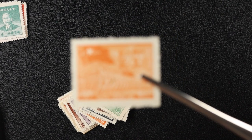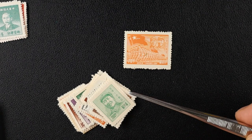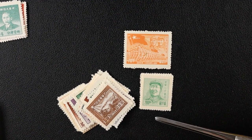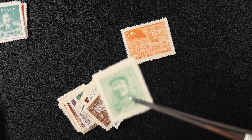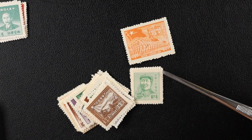All these older Chinese stamps, they kind of have those perforations like that. I want to say cheesy or something. They're just not cleanly perforated. See, this one looks like it's been ripped off of something on the right side, just like the way that the paper fibers are.